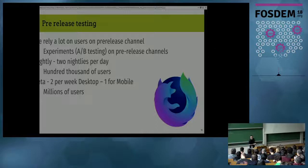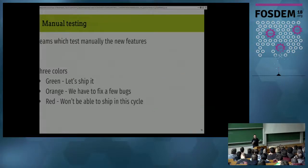Now we have 2 nightlies per day. In the past we were doing only 1. Now we have so many commits, and we have a lot of people in Europe, so we prefer to have a nightly also for Europeans in the morning. We don't have to wait until 3 in the afternoon every day. And we have a lot of users on nightly. A lot of companies would kill just to have this user base. On beta it's even bigger, we have millions, and on release it's way bigger. So it's crazy, the scale and the number of users.